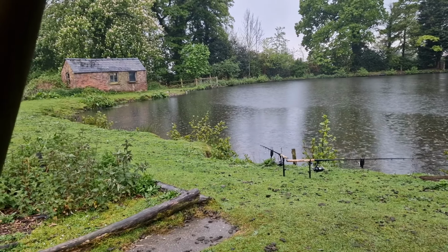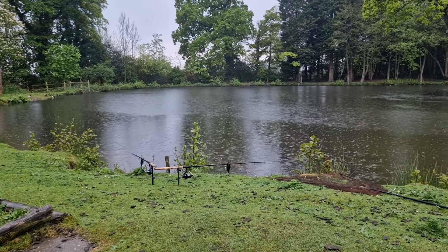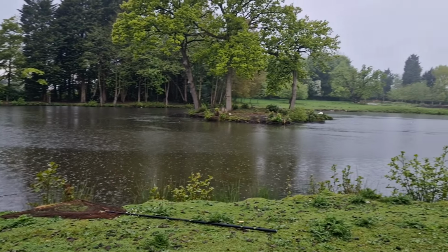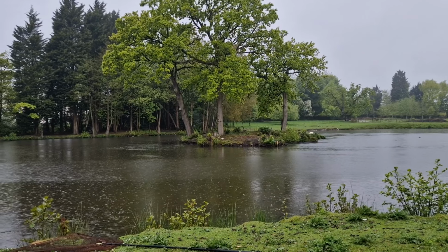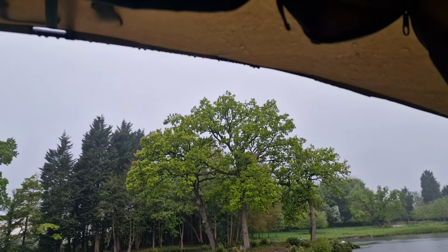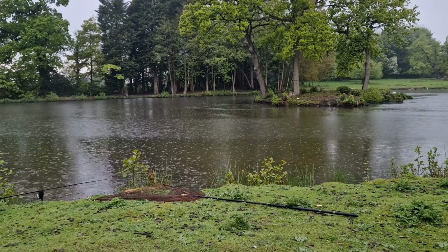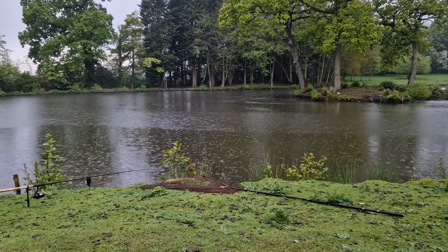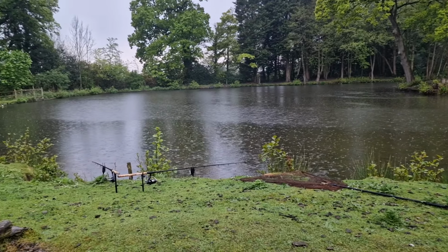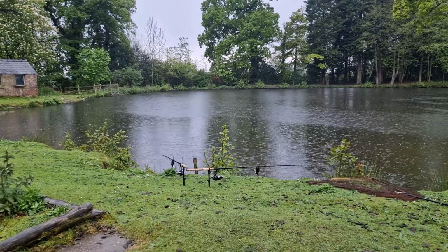Well, a very uneventful night, and one thing I can say, with the car park being all the way over there, this is not going to be a fun pack away. Absolutely bucketing down, but with the school run to do and work, yeah, who'd be a fisherman, eh?